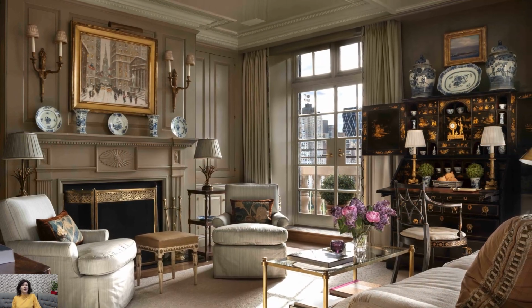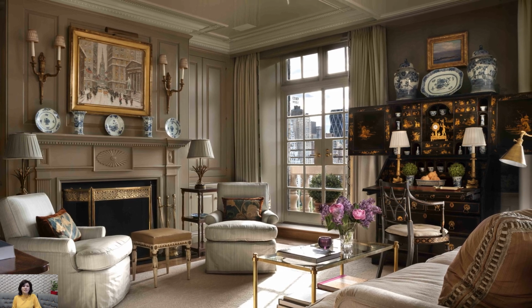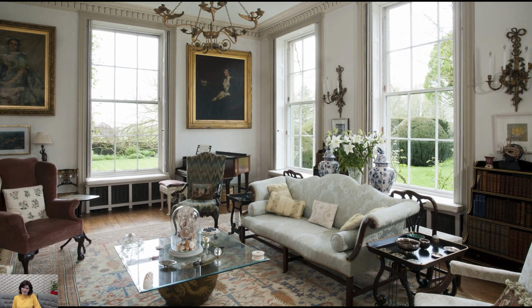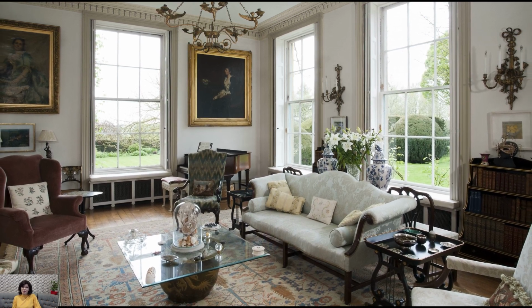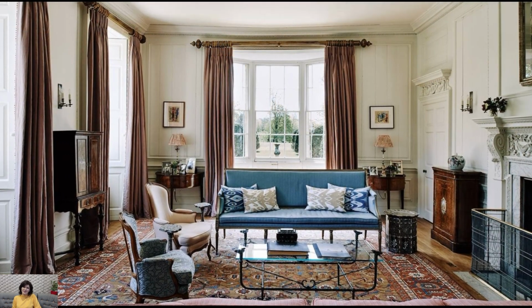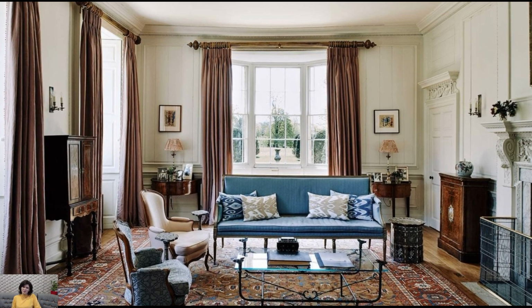Symmetry is a defining feature of Georgian interiors, with rooms often arranged around a central axis and focal point. This may include a grand fireplace, a chandelier, or a decorative mirror. Furniture and decorative elements are often arranged in pairs to create a sense of balance and harmony.